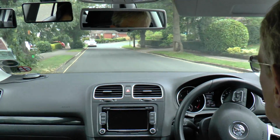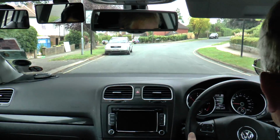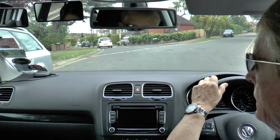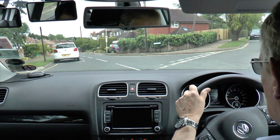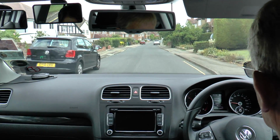Why is it important not to change gears whilst on that emerge? Oh, I lose my steering, don't I? That's it. And what are the dangers of losing that steering? The car could go up the pavement or the other side of the road, couldn't it? I could hit a car, couldn't I?